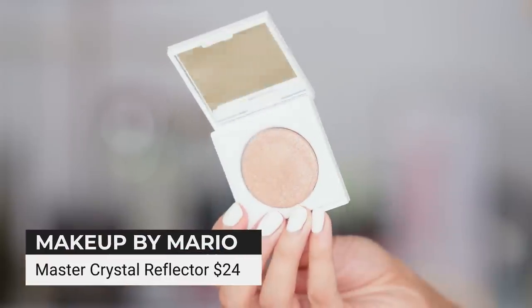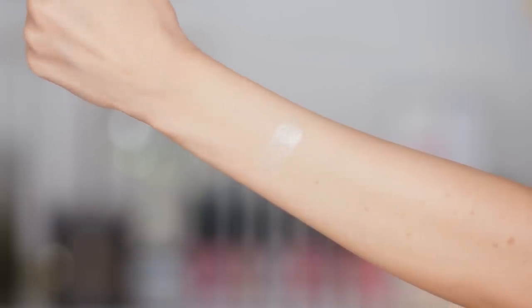I'm gonna go into these guys for highlight, which are not technically highlighters, but anything shiny that you wanna put on the face and you feel good about it, go for it. I have the shade Quartz. I have the shade Bronzite. I'm gonna go in with the shade Quartz.